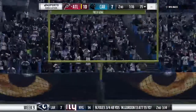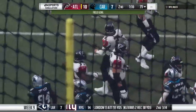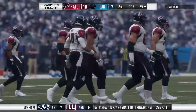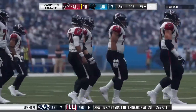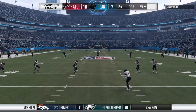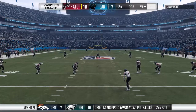And this one is right through. And they take the lead here now at 10-7. So they get 3. They were hoping for 6. An unlucky number 13 play drive. Well, you go to the sideline after putting 3 points on the board, happy, but you wanted to be ecstatic. You wanted to have 6 on the board.